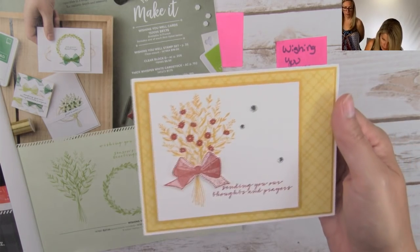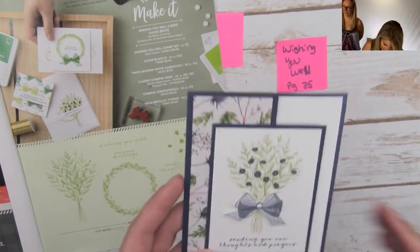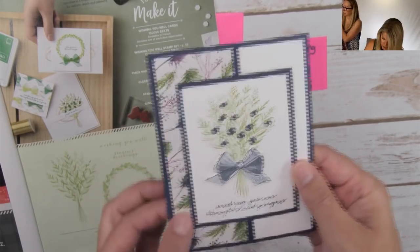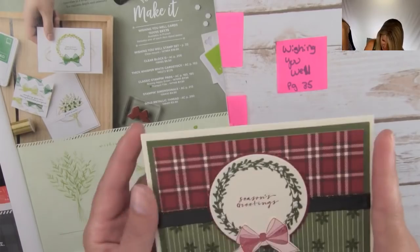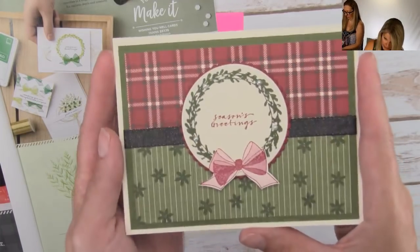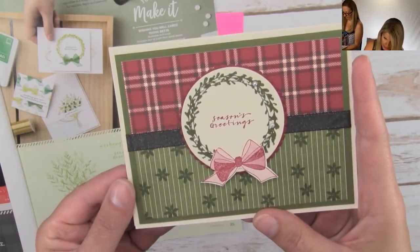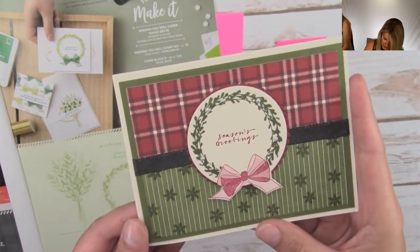So here is one really pretty fall card. Maybe these cards will convince you need it. And then here's, I like that. I like fun folds. Some more, and this one's got that same Frosted Floral shimmery designer paper. And this one, love, and Frosted Floral is coming up next, yes. And this one with the wreath, and it's got the Farmhouse designer paper on the background, and then some shimmer black ribbon, which is in the annual catalog.